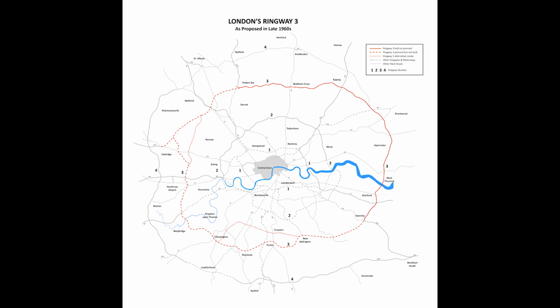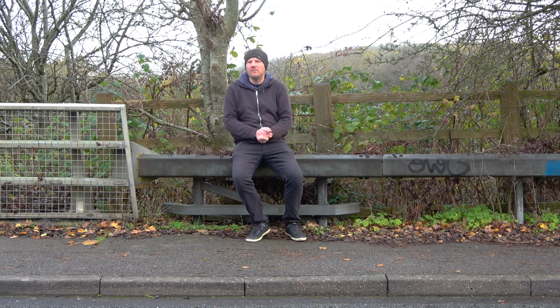Another section that was built but never linked up as planned ran from Swanley in Kent round to Potters Bar in Hertfordshire, and this made up part of Ringway 3. Due to the cancellation of the project, we kind of had these large sections of road that didn't really make a lot of sense, so a quick fix was needed to link them all up in order to have at least one full orbital road of London. And that last minute job became known as the M25.